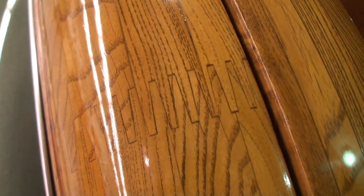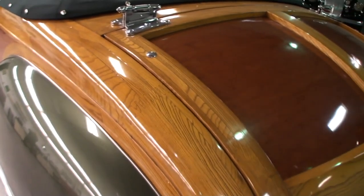Let's look at the wood. How about that section right there? See the tongue and groove there? And the tongue and groove here? Look at how that... But it looks seamless. If you step back, you can't see it. See that? Really, really good stuff.